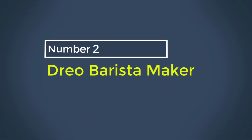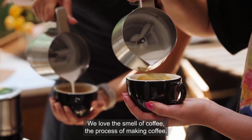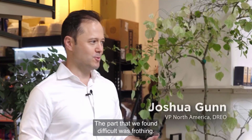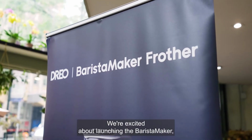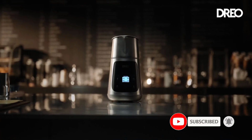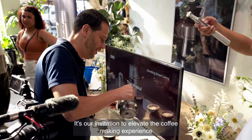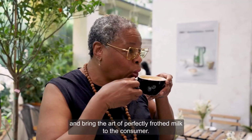Number 2. Dreo Barista Maker. The Dreo Barista Maker is the Honda Accord of milk frothers. It's sophisticated and capable, but it's not Byzantine or fussy. It does exactly what it's supposed to do, and it will do so in an uncomplicated manner that anyone can appreciate. The buttons are simple and predictable. With the exception of the interchangeable impeller tips, there's little explanation needed to figure out how to use this thing right out of the box.